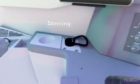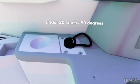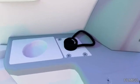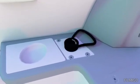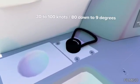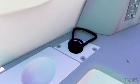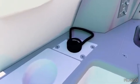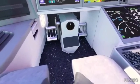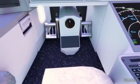Steering. While taxiing under 30 knots, a steering tiller can be used to turn the nose landing gear up to 80 degrees in either direction. In order to avoid damage to the nose landing gear, rotation is limited from 80 degrees down to 9 degrees max as speed increases from 30 to 100 knots and above. Rudder pedals can be used at any time to rotate the nose landing gear, but are limited to the maximum 9 degrees.